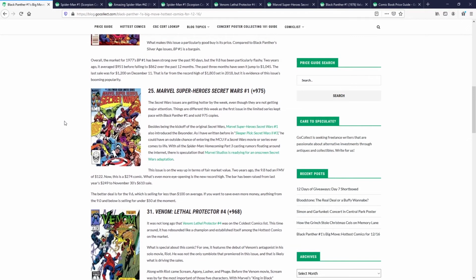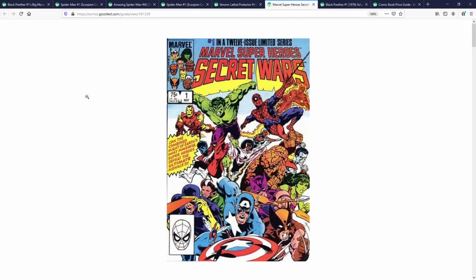All right, moving on to number 2 here. And this is a really cool one. This is something that I've wanted to talk about for a little while. And this is going to be Marvel Superheroes Secret Wars number 1. Classic 1984 crossover event. Maybe one of the first major crossover events in Marvel Comics. Now, this is one that is interesting because a lot of people have been specking on this in terms of this being maybe what we're building towards in the MCU.